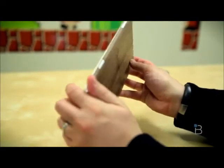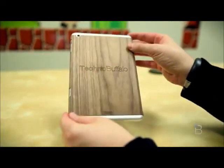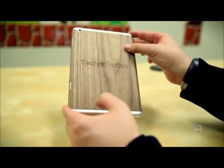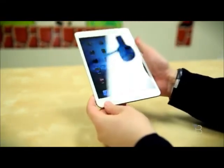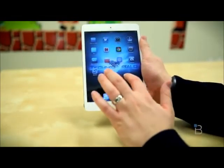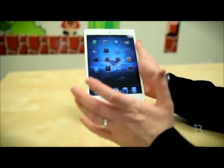A lot of accessories are going to be available for it. I've got mine covered in wood with TechnoBuffalo branding. Our friends at Toast did that for us. So plenty of ways to protect your iPad, plenty of smart covers and smart cover knockoffs available. But I think you're going to really enjoy it.